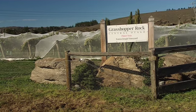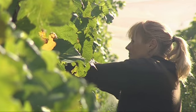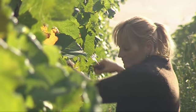I think the climate's probably one of the more difficult things. We can get a frost any time of the year here, right through January and February. The season starts off in September, October, November, and then it finishes relatively quickly in autumn. It's just a narrow envelope to get your fruit ripe.